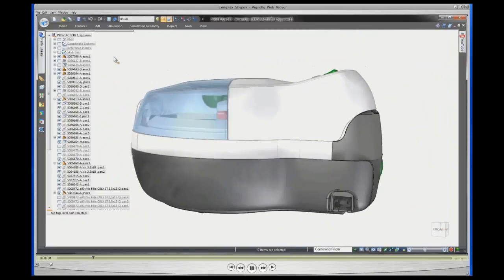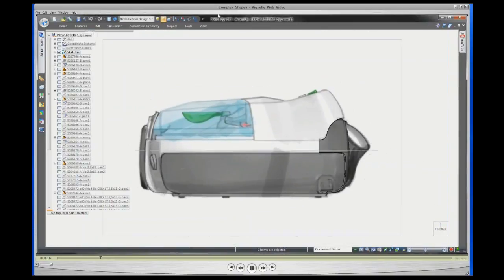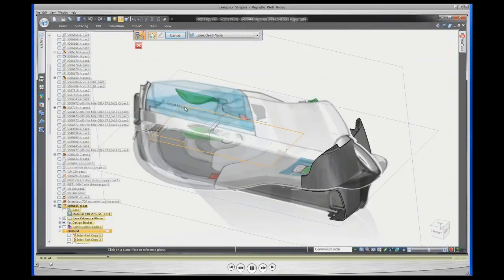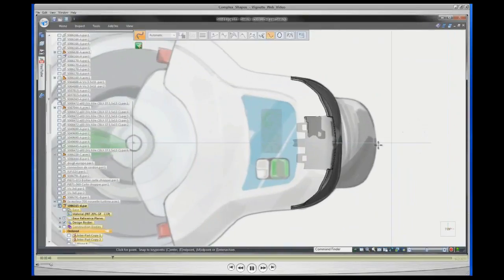An industrial designer has modified the rear panel in conceptual sketches, so we'll display these in Solid Edge. This new design accommodates the repositioned fan while also providing a handhold to easily lift the fryer. We'll use this collection of sketches as a template to guide curve creation, ensuring we closely match the designer's vision for this part.